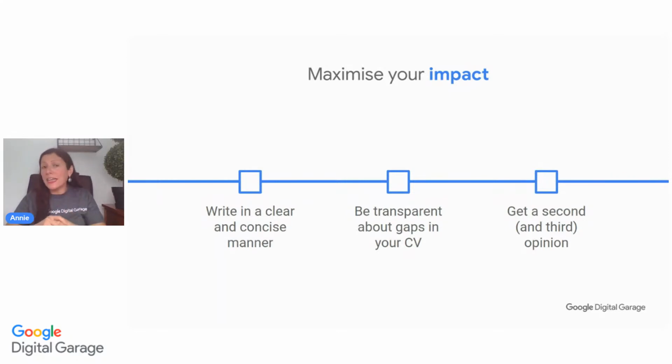Be transparent about any gaps in your CV. If you've traveled, say what that has meant, where you've been, what it did for you. If you were caring for someone, think about how that has really shaped you as an individual and the skills that it's brought with it. And also get a second or third opinion. Get other people to see your CV. Ask old managers, new people, and anybody you know that can support you.